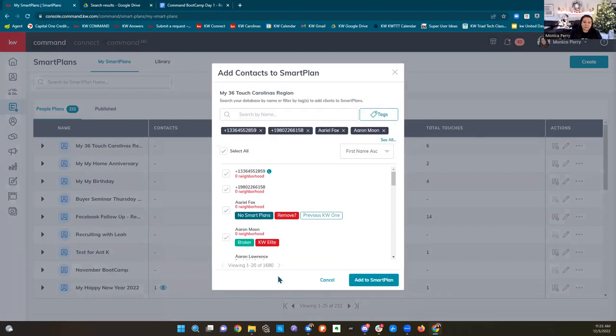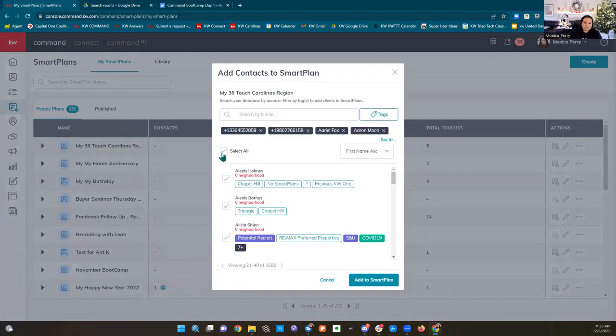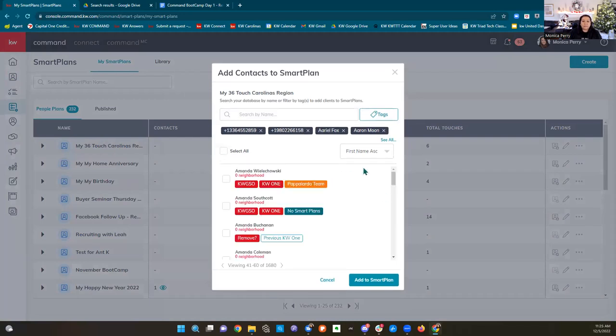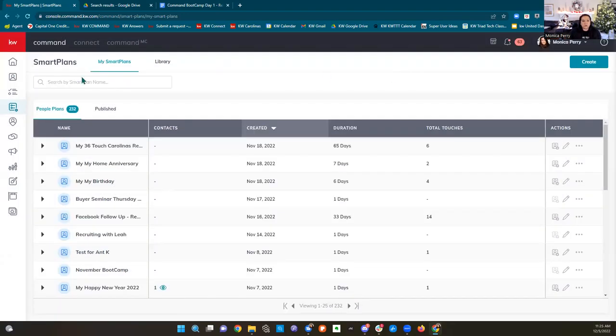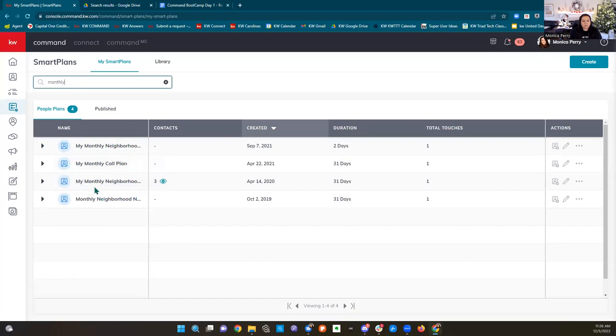So you'd have to select all, then move forward, then select all, and then move forward. And that would just take forever. And you can only do 40 at a time. So I don't want to have to do it that way. That's just my personal preference. I think that would take too long. So just do it from the contacts. It's a lot easier. So you can also see, I'm going to look up monthly neighborhood, who is on a smart plan currently. So here's my monthly neighborhood nurture smart plan.